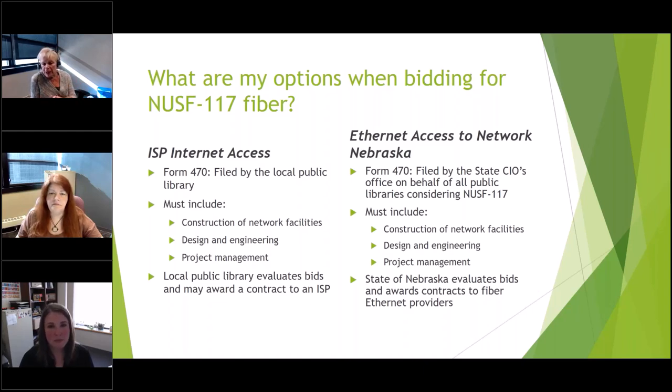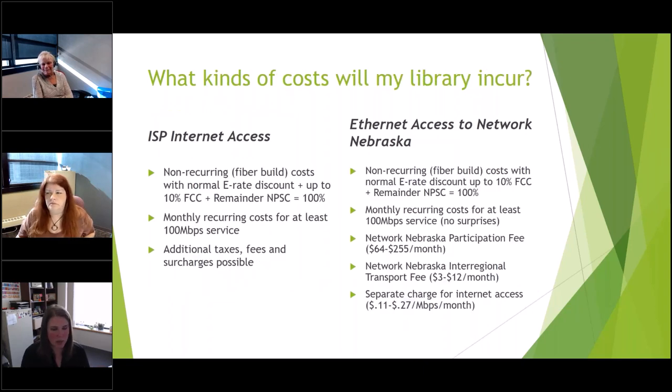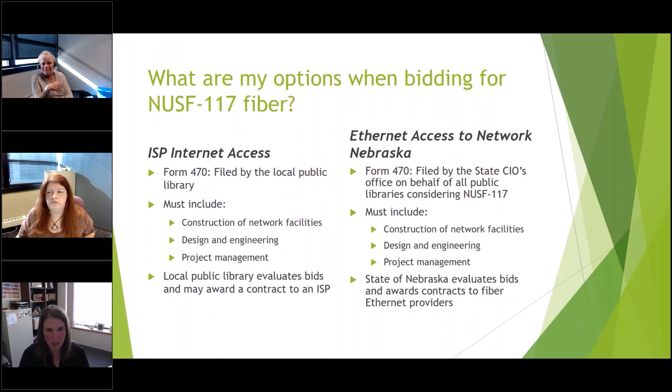So I would encourage you to let Becca know and state that you would be interested in having the NITC, her office, submit a Network Nebraska bid or submit a request. And when we were talking about some of the contracts earlier, I know we're going to talk about it on another slide, but there is no obligation to Network Nebraska or to the contract. We will generate a contract out of this, but you are not obligated to buy off of that contract. So that's why I recommend you do both and then see what you get from both and decide which one's best for you.